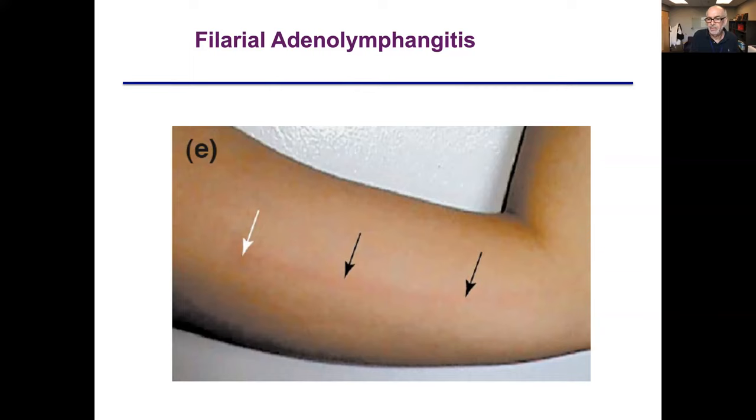And it's a sterile adenolymphangitis. It's not bacterially or commensal induced. It's something we don't absolutely understand, but it's an inflammatory process that starts in the lymph node and moves distally.